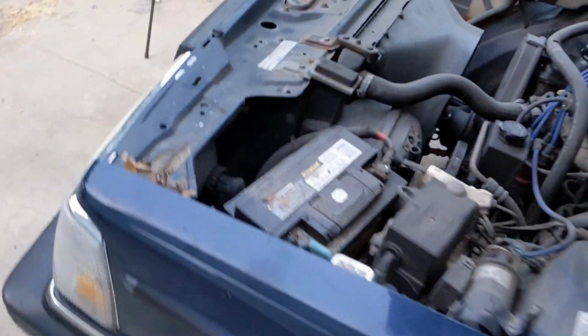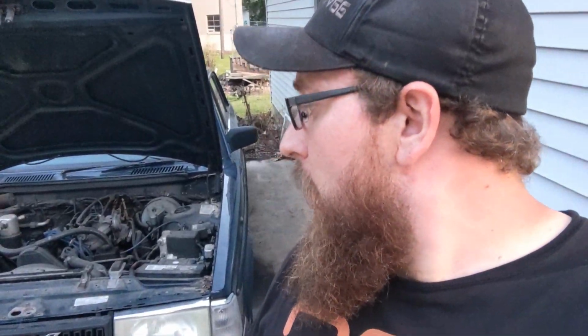But yeah, I'm super stoked. I guess we'll see how this goes and see what happens with her next. Throw in some beefier sway bars on it and do a couple little odds and ends and kind of see how it turns out. But I don't know. We'll see how it goes. I'm super excited. Saved another Volvo. So I guess stay tuned.